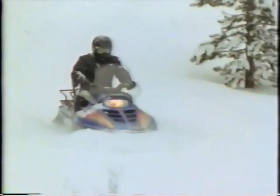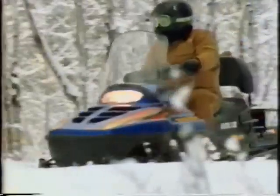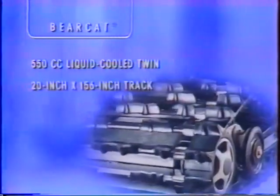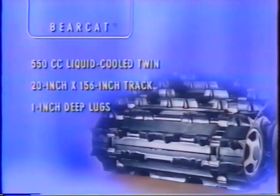If you know someone whose secret hunting spot still remains a secret, chances are they ride a Bearcat. Because whether you're maneuvering through a narrow stretch of aspens or pushing your way through knee-deep powder, the Bearcat is the one sled that will get you where you need to go and back again. The rugged power of the Bearcat Wide Track comes from its beefy 550cc liquid-cooled twin engine and its gargantuan 20-inch by 156-inch track with deep 1-inch lugs.